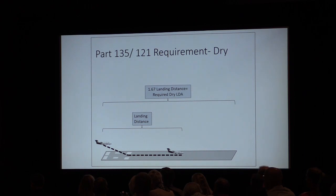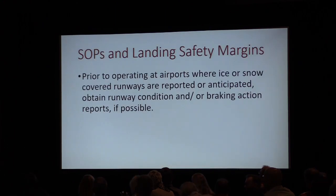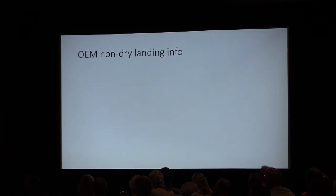So far what we've talked about is dry runways, and we want to spend a little more time talking about wet runways, which is why we chose that scenario for the video that we just saw with David. And our SOPs, Charlie, with wet and contaminated runways? Yeah, so this is another one of the questions, right, where ice or snow covered runways are reported or anticipated, get your runway condition or braking action reports if possible.